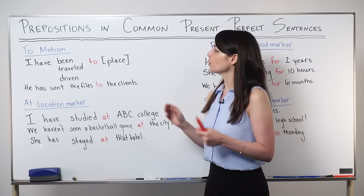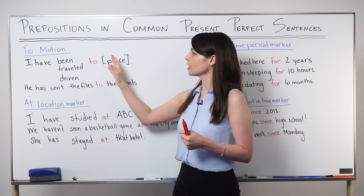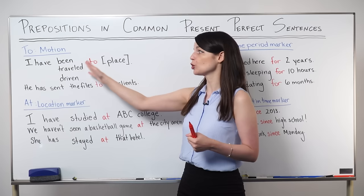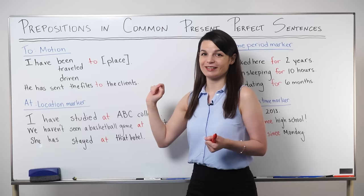One of the uses of to is to express motion or to refer to some motion happening. So we use to in present perfect tense expressions when we're talking about traveling or movement from one place to another. These are a few common verbs that we use to with. Of course, for today's lesson, I'm focusing on present perfect tense, but you can use these verbs in other tenses with this preposition too.